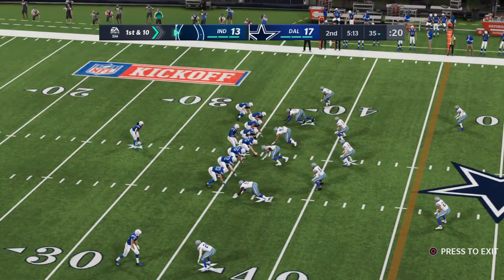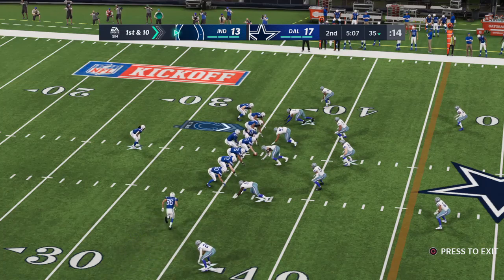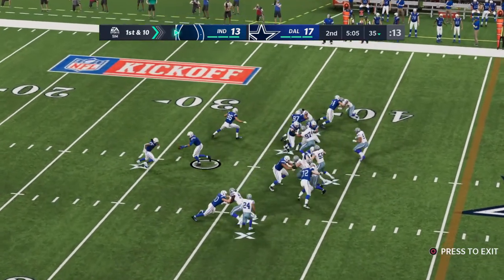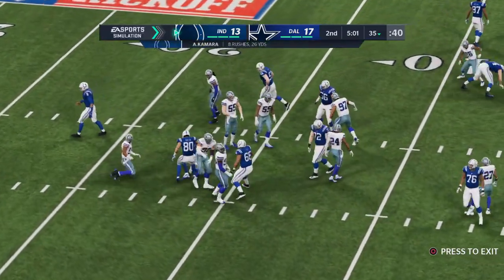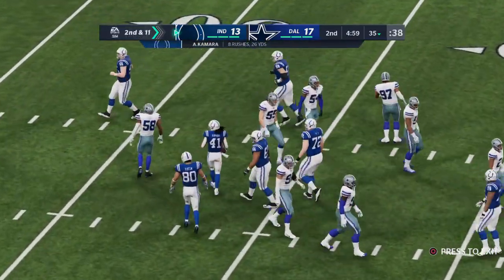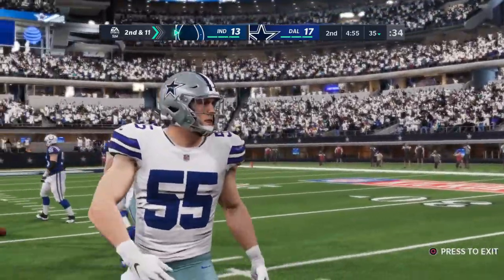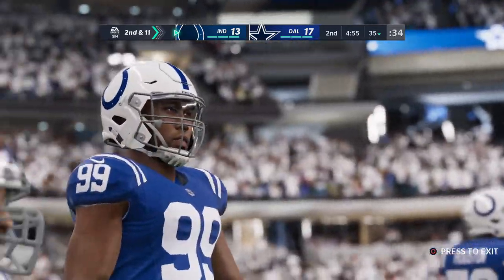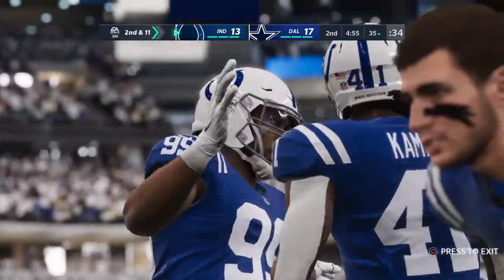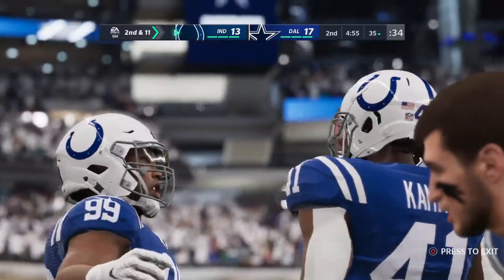Ball up to the 35 now as they come up on 1st and 10. Winston to give. It's Kamara. And that play is blown up, losing yardage back at the 35. Officially, it's a 1-yard loss. That's going to bring up 2nd and 11. Sometimes you just sit back and marvel at what he can do defensively. Speed, strength, quickness, he's the whole package. And that package just wrapped up the runner for a loss.